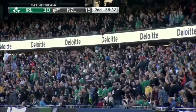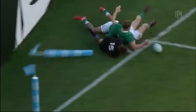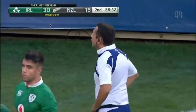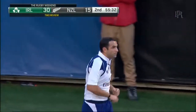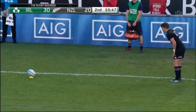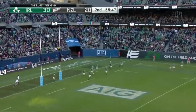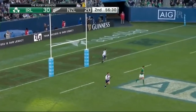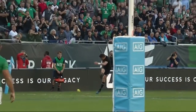They may go to the TMO here. We get to see the very end. I want this in the super slow motion, but I think he got it down before the knee touched the line. Okay, thank you very much. The try awarded. Fair enough in the spirit of the game. A couple of phases earlier when the Irish defence out wide there, it just lost its bit of shape. It sends that on its way. Didn't look like it was a clean strike, but it counts. That's a beauty from such a difficult angle.